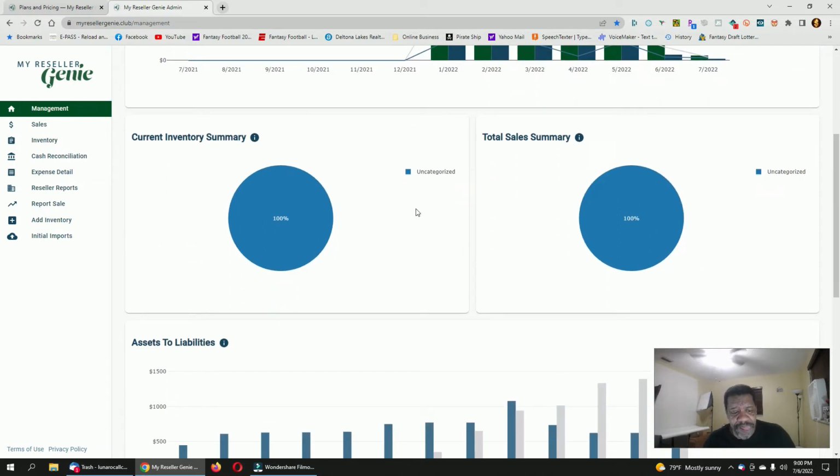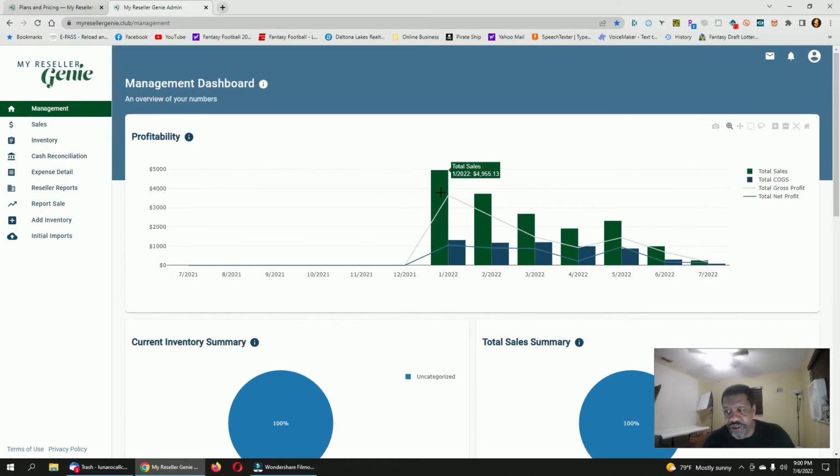All right. And you can see here, it'll show me total sales, $5,000 for the month of January. Total cost of goods, $1,300. I've not been doing my cost of goods correctly. I've been keeping expenses as liquidation. I'll be changing that starting in September, changing the way that goes. So total cost of goods, $1,300. Total sales, $4,000. As you see, the number's been going down.